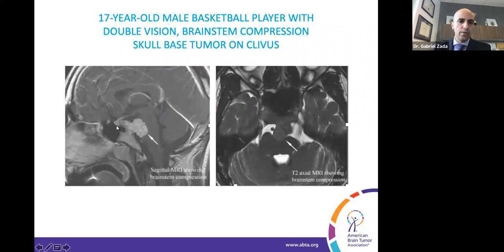This is a tumor of the middle skull base called a clival chordoma. It arises from this area of bone called the clivus. And as you can see, it's located really in the center of the entire cranium here, a very deep location, and it's pushing on a really important area of the brain called the brainstem, which subserves so many of our critical functions. It's surrounded by important nerves and vessels.